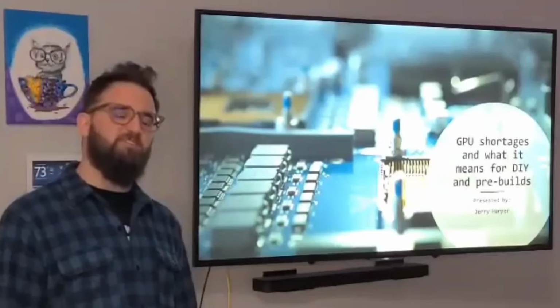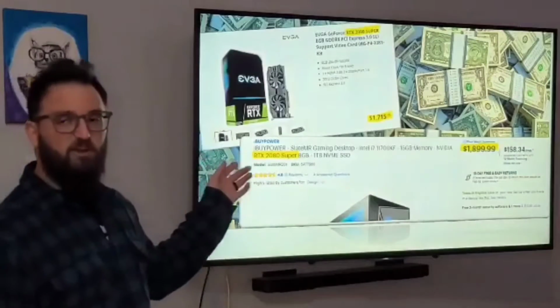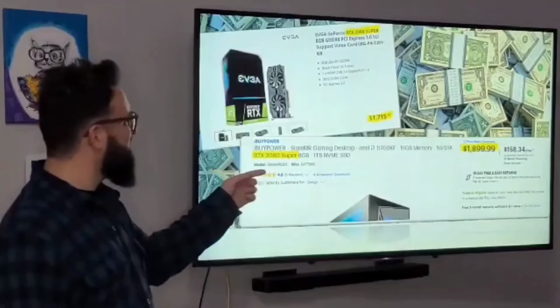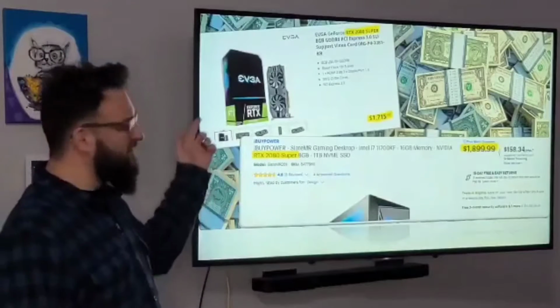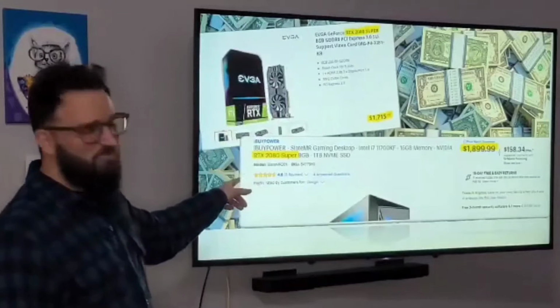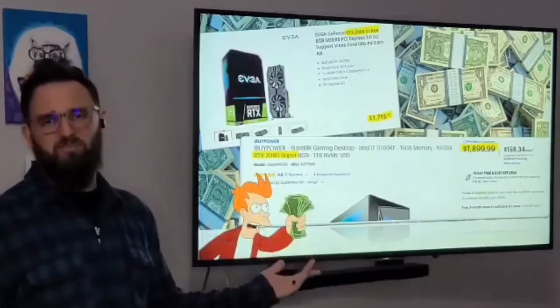DIY PC building has seen some inflation since COVID. Here we have a graphics card from Newegg and a pre-built from Best Buy. Notice this price difference? It's not very much. So that graphics card must be high-end, right? Actually, you can see that the pre-built has the exact same graphics card. So, which would you rather buy?